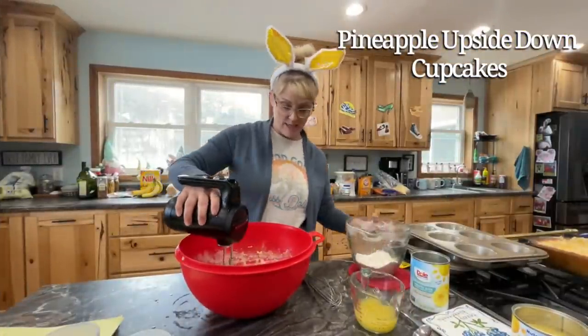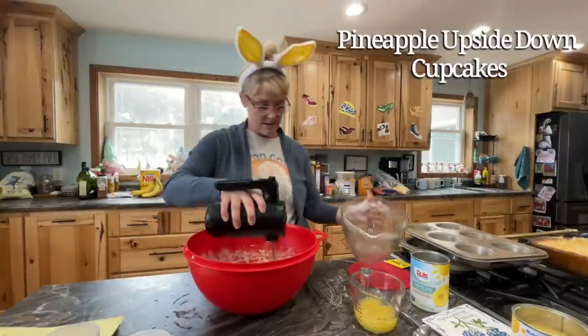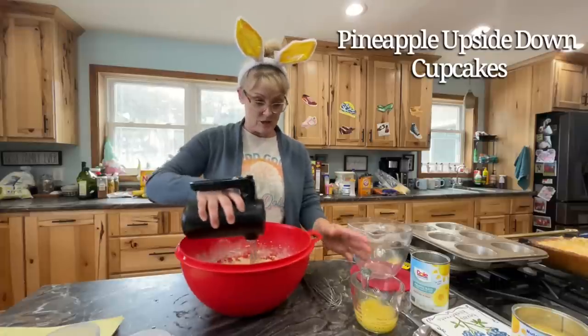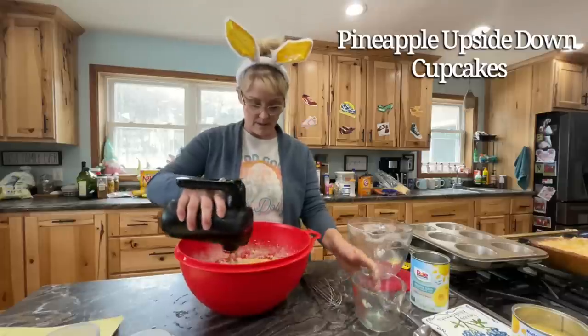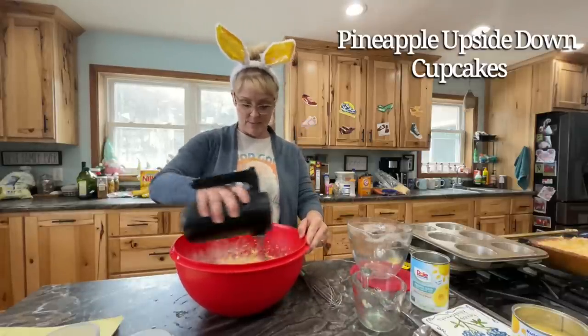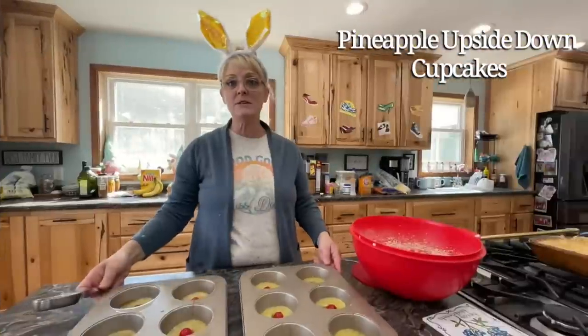All right, so now the rest of the flour. Looks great. And then the rest of the pineapple juice. You guys, this smells amazing. I can't even tell you how much it smells so good. I set my oven to 350.